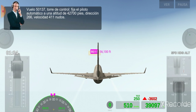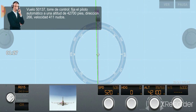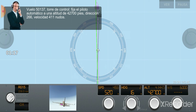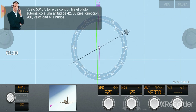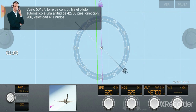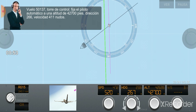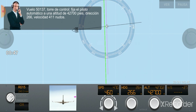Okay, altitude of 42,700 feet. Direction 266. And speed 411 knots.